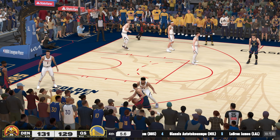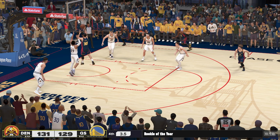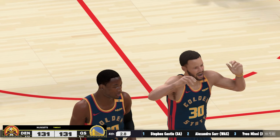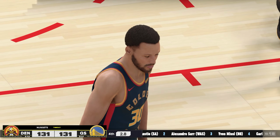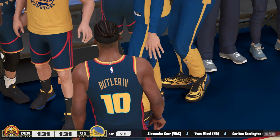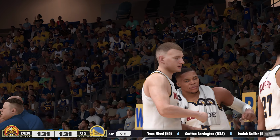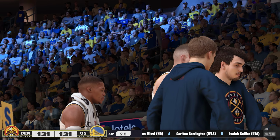Outside Curry. Oh, another one falls. That's 52 points for him. Making it all look too easy right now. And so it's Michael Malone here calling timeout. The pressure is on, and he's got a plan to share with his guys.